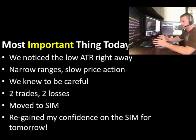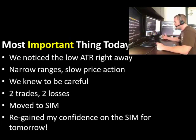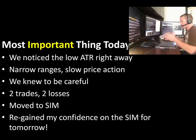But first things first, this morning we opened up our charts, we went through our technical and our mental prep for the day ahead, and we immediately realized we were looking at a pretty different market than we expected to see today. Very narrow trading ranges, very slow price action, and it pretty much told us we better be careful today. Well, I took my first trade about 9:45, then waited till about 11 o'clock to take my second trade, and between that hour-and-a-half period, we really didn't see much happen at all.